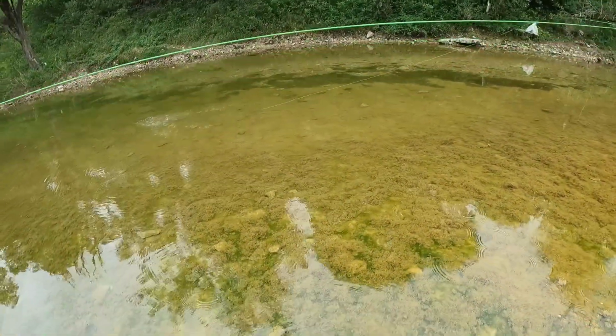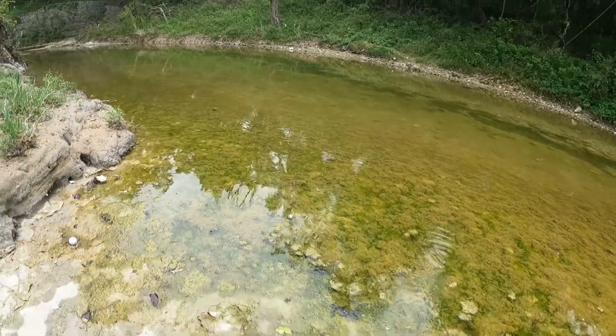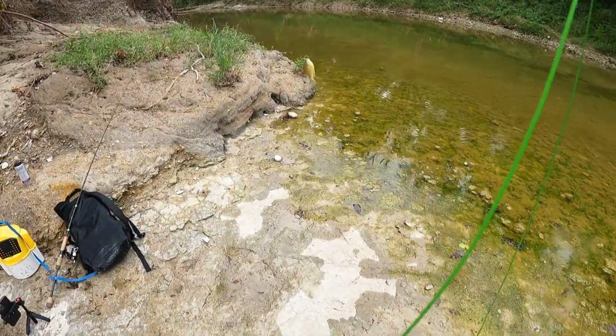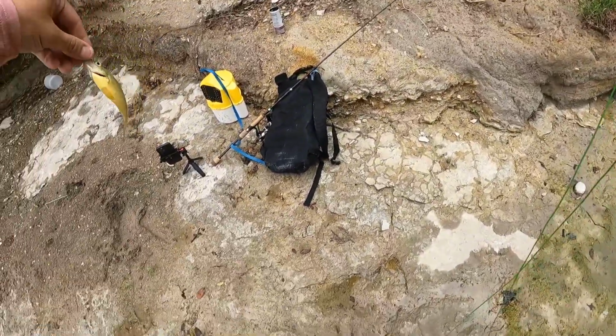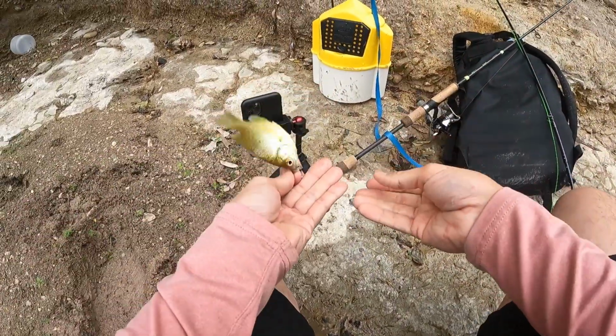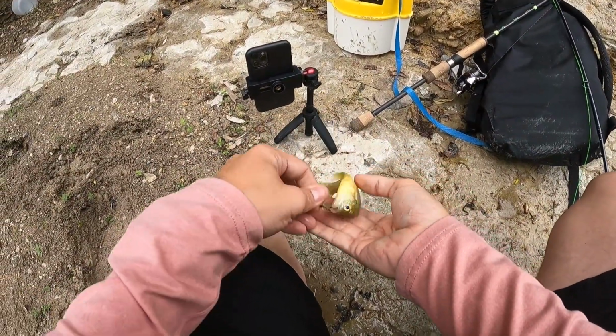Oh, there we go, there we go. Keep it tight, Ryan, yes! Yes, guys, our first one so far. It's not the pretty, cool species that I was after, but it's our first little bluegill if we wanted to keep him as a pet.